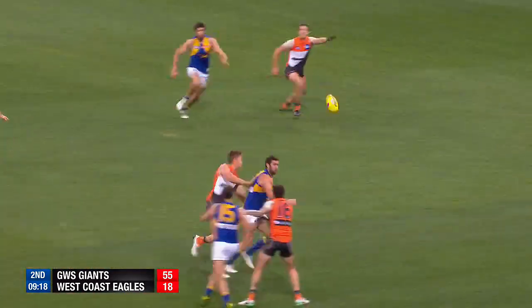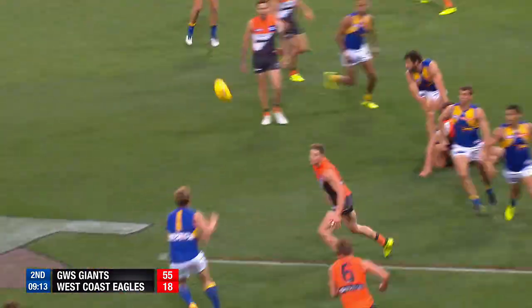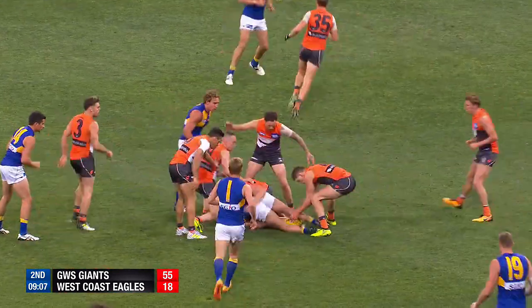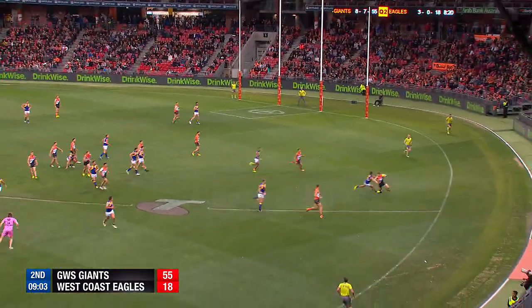Critters inside 50. Darling couldn't mark. It was well done by Tomlinson. Core in front of Kennedy. Good defensive work. Mitchell handball away quickly. Hutchings couldn't get it away. Stevie J was right there. Look at his intent. He's playing for a place in the preliminary final team perhaps.